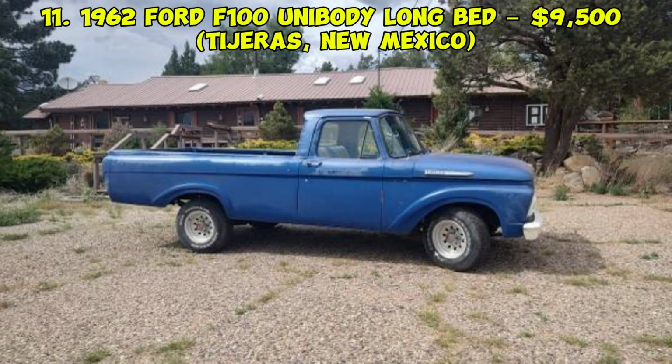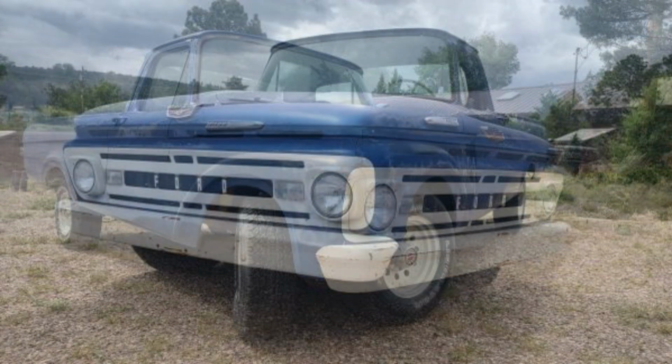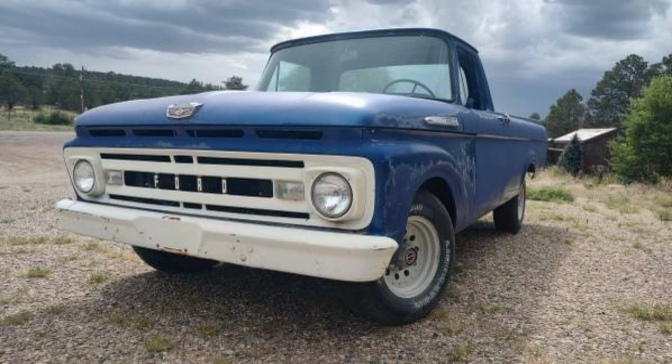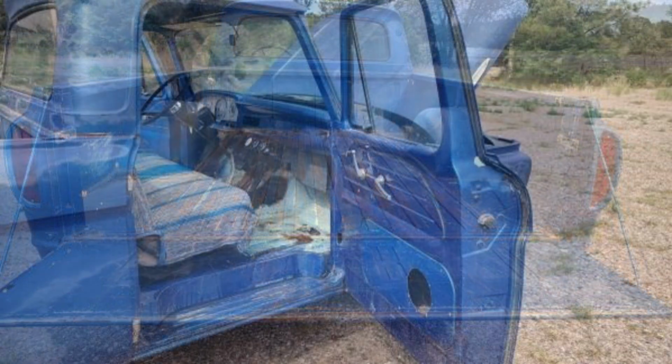11. 1960 Ford F100 Unibody Long Bed, $9,500, Tijeras, New Mexico. This rare Unibody 1960 Ford F100 long bed is fitted with a high-performance 460 engine, high-rise intake, Edelbrock carburetor, and a rebuilt C6 transmission with B&M shifter.